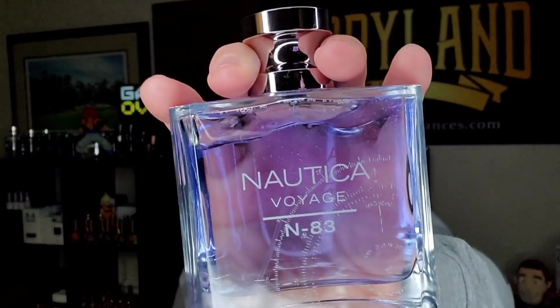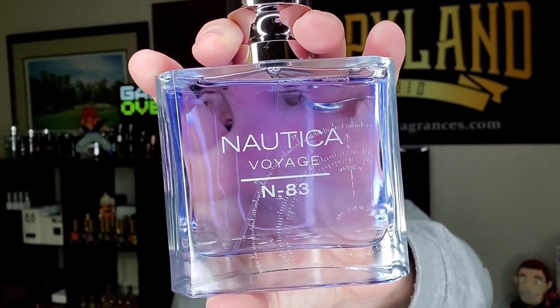You know, every week I'm going to have some Nautica fragrances as my out-the-shower fragrances, because that's what I like to use them for. Aside from the original Voyage, that is the one that I like to wear out and about. And this one occasionally, but mainly the original Voyage I wear out and about. But out of the shower, that night was Nautica Voyage N83.